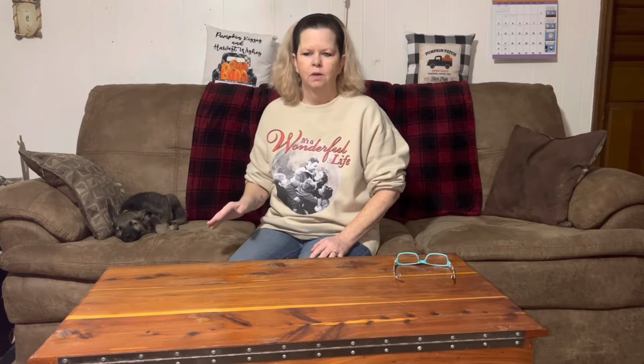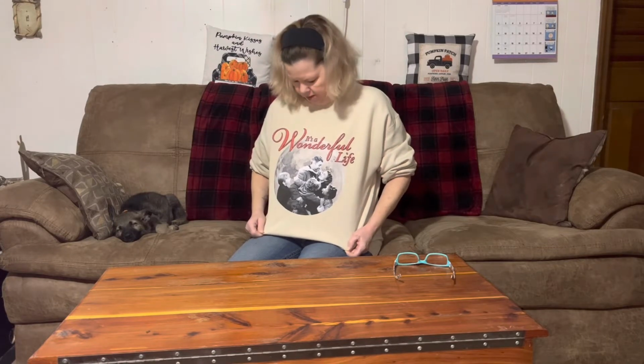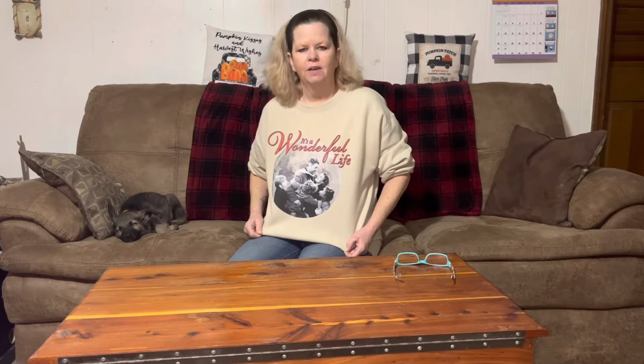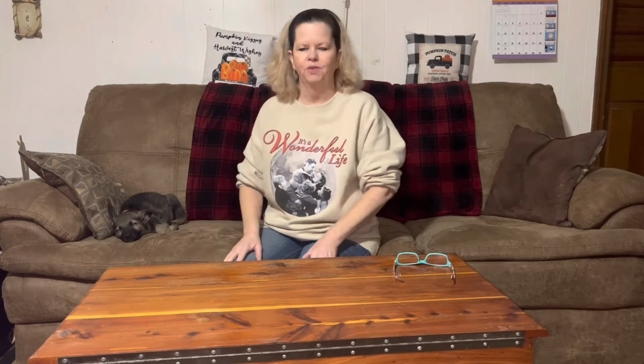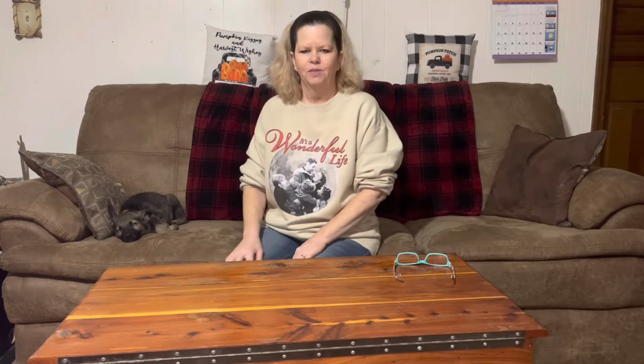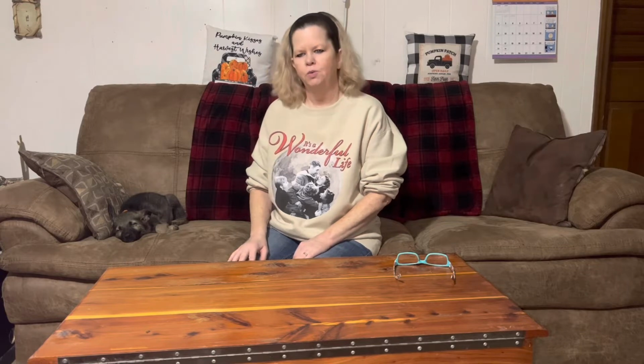Also, check out my shirt that my oldest daughter Katie got me. Anybody that knows me knows that It's a Wonderful Life is my all-time favorite movie. Christmas or not, it doesn't matter. I love that movie. And I was so glad she got it for me because I needed it, and I love it. But I'm fixing to show y'all everything I bought for this year for my Christmas 2022 decor haul.